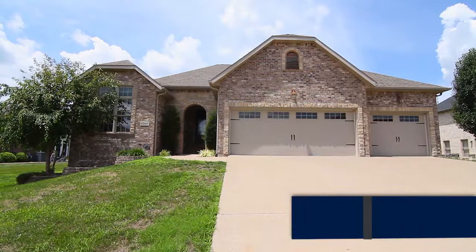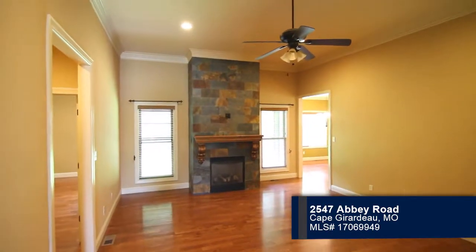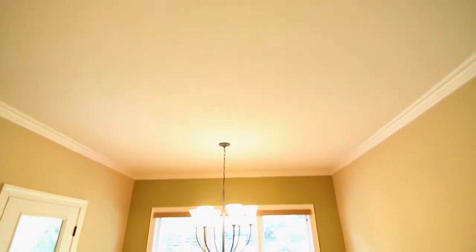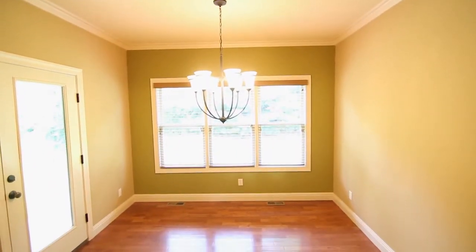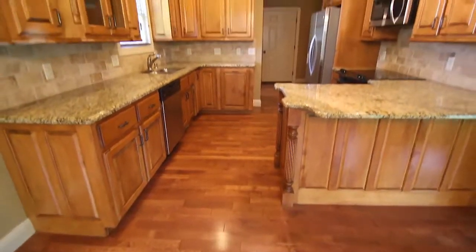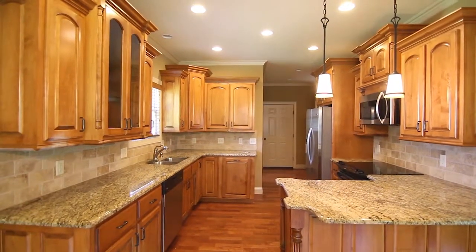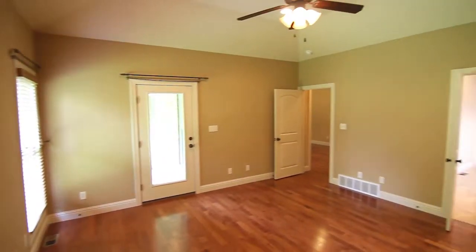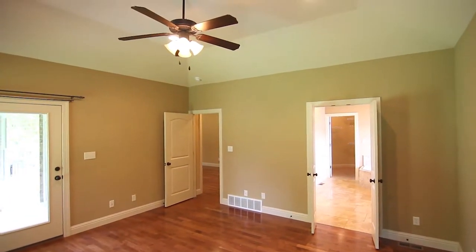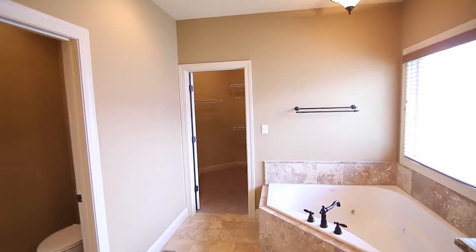Move right into this over 2,600 square foot brick and stone ranch. High ceilings and fireplace greet you in the living room. Natural light streams into the dining area that includes a walkout to the backyard. Granite countertops and stainless steel appliances can be found in the kitchen. The master bedroom boasts a tray ceiling and walk-in closet. The connecting master bath has a glass shower and separate jetted tub.